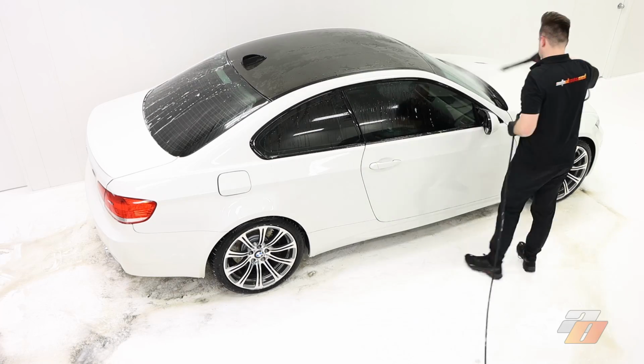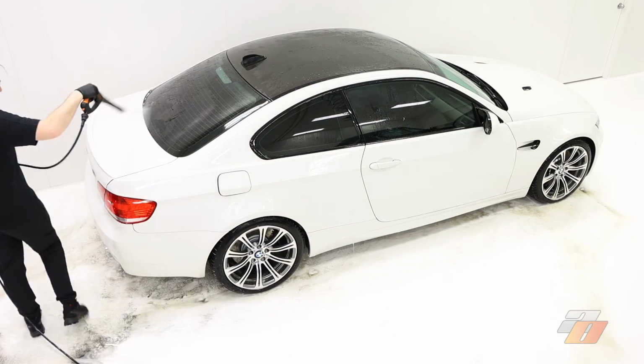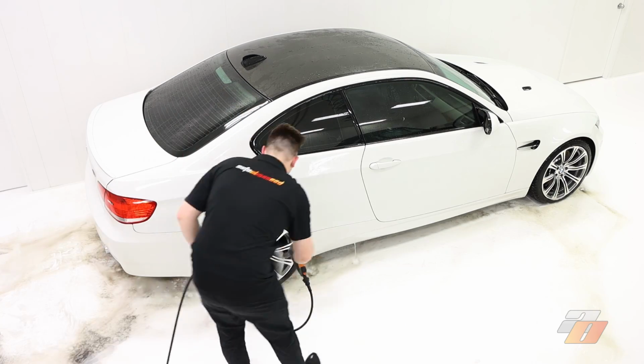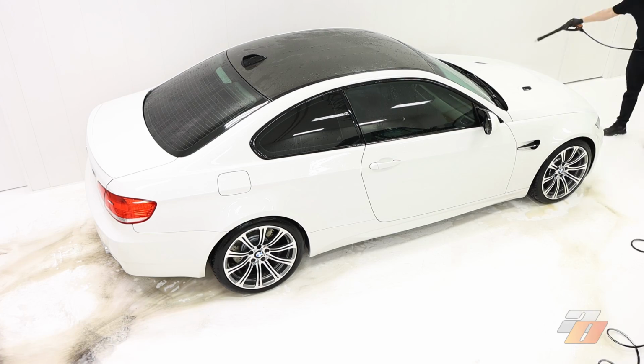Okay, hand wash is complete. We'll do a power washer rinse now to get the soapy water off of the car. And look at the floor, you can see the insane amount of dirt this car was carrying.